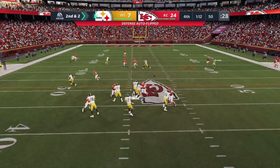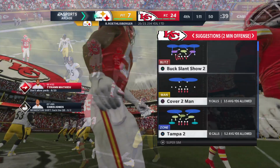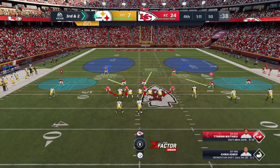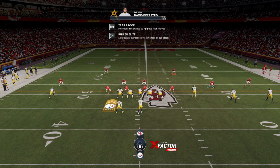From midfield now, here's Roethlisberger. Nice rhythm throw there on first down. He located his tight end, made it a nice easy pitch and catch, hoping he can break a tackle or two. Wasn't able to do that there, but still good yardage.